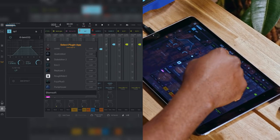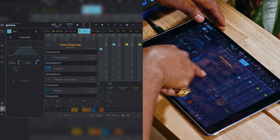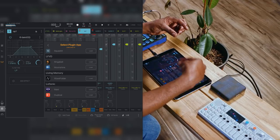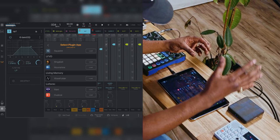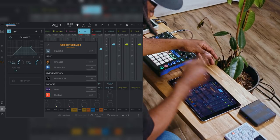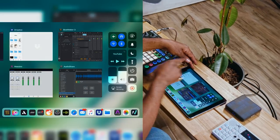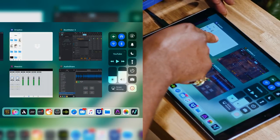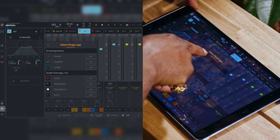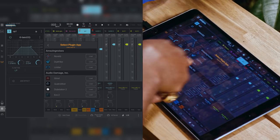Now I could go for audio units. So audio units are basically apps that have a smaller version that can open within other apps without having to open the full app. Sounds like a lot. But if I wanted to go to another app right now, I'd have to open up and go to that app and then attach them with audio units. That app will just open up in this app already, so I don't have to go anywhere.